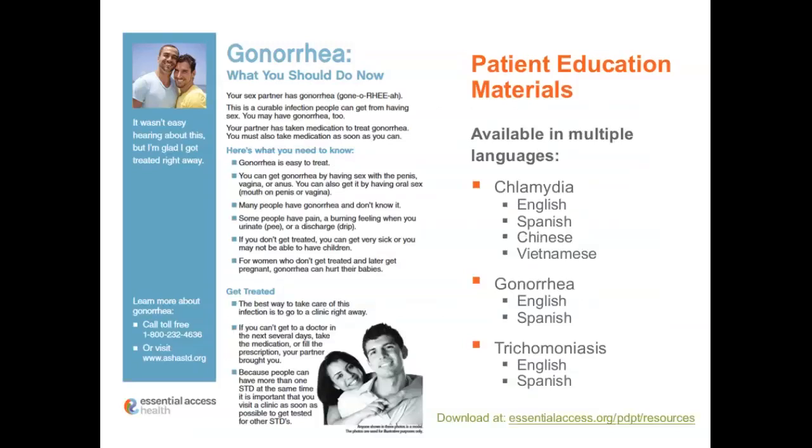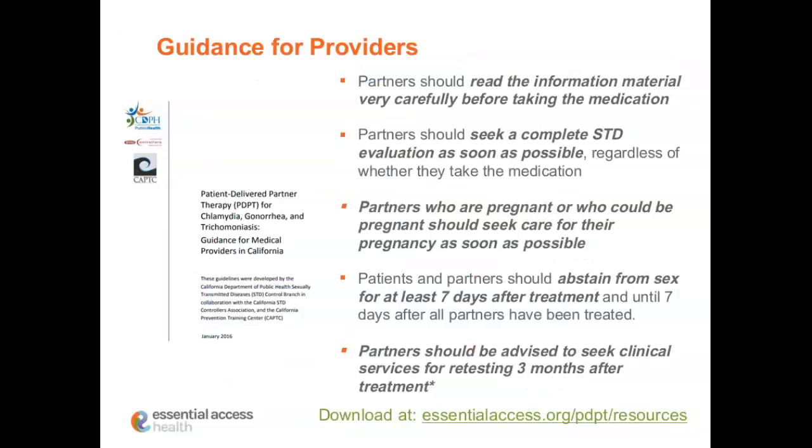So this is a sample of what our patient education materials look like. We have them available in several different languages, and we also are going to be publishing soon resources available in Armenian and Tagalog. We also have posted up links for the California Department of Public Health guidelines around patient-delivered partner therapy, and really gives some different pointers and tips around counseling for providers as well. And as well, if you don't see a resource that you're looking for, or if there's something that you need that's not available, we have created resources with clinics as well that have been tailored to their specific needs.